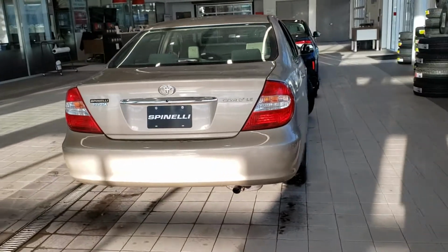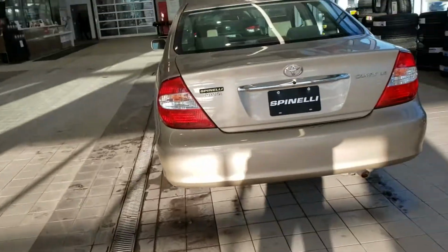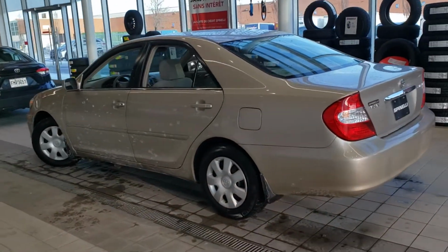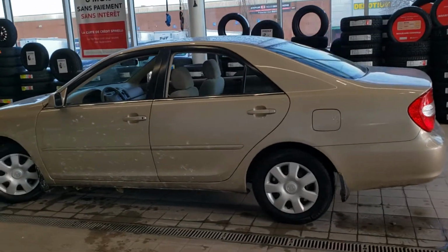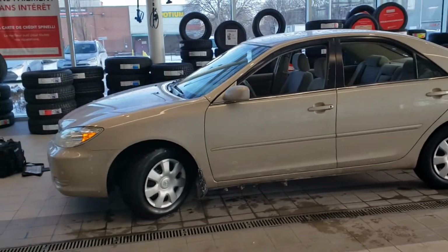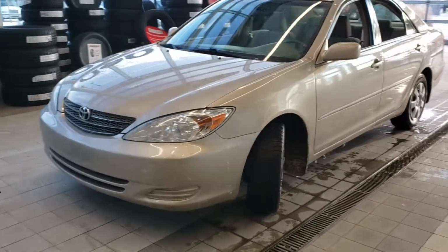So we're starting with the walk around. The car was outside. It's a pretty cold day today. It's about minus 30 Celsius for anybody watching from the US or UK. There's hardly any imperfections on this car.